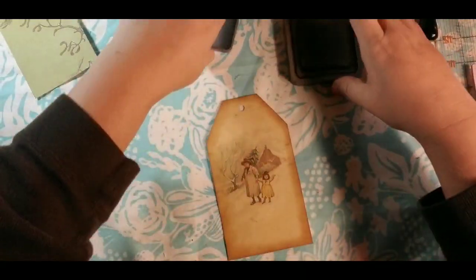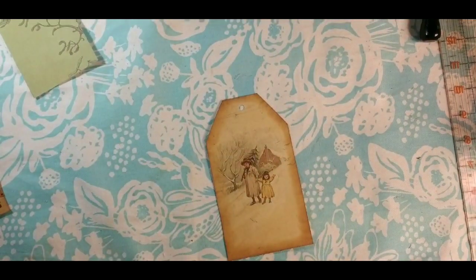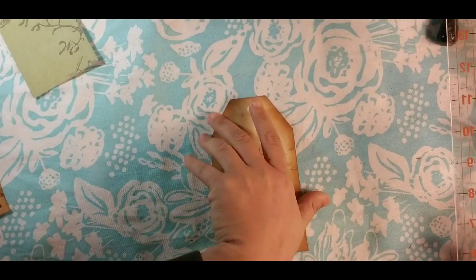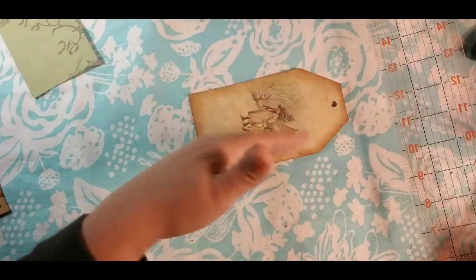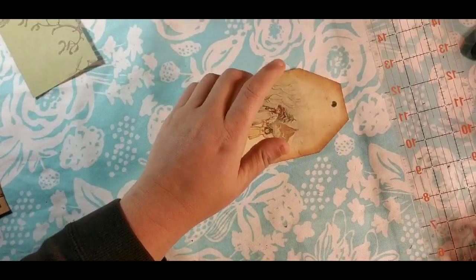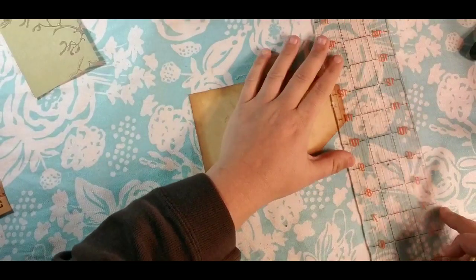Okay, so we've got that inked. Now I'm going to show you the faux technique I use. It's pretty simple. Some people probably don't do it this way, and if you don't, you can do it by hand. I'm just anal about some things, and this happens to be one of them.